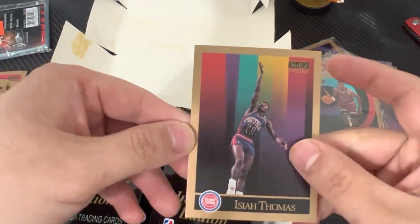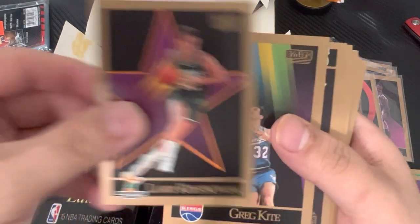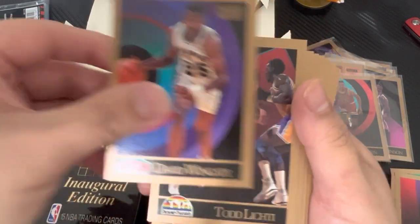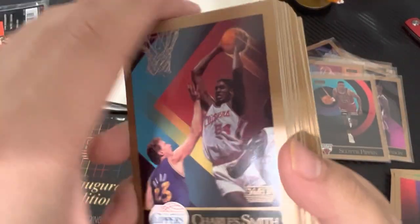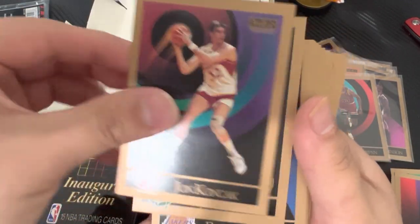It's a little bit too much to the right. Wouldn't be a PSA 10. Put the Hall of Famers that way over here. Larry Krystkowiak, Greg Kite, Tony Campbell, Dwayne Wingate, Lon Kruger, Mitchell Wiggins, Ken Norman, Tim Kempton, Vinny Del Negro, Charles Smith, Michael Cage, John Conner.